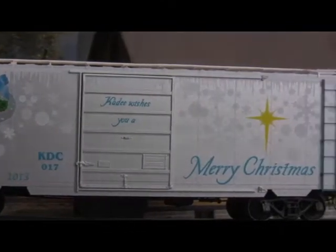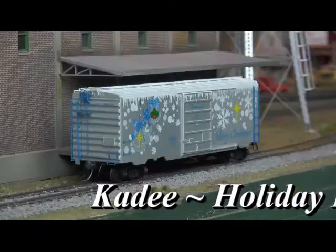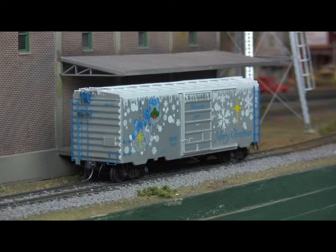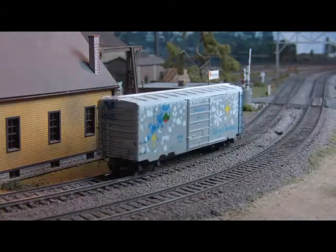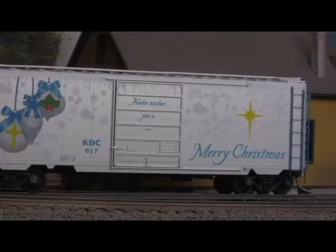Meanwhile, in other cliché news, KD is getting into the holiday spirit with their 2013 Christmas car. Based on a standard 1950s boxcar with 8-foot superior doors and dreadnought ends, this car features a festive holiday motif with colorful graphics, as well as freestanding brake rigging and roof walks.